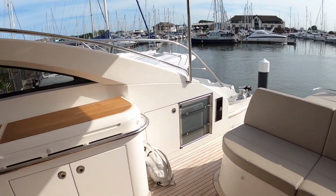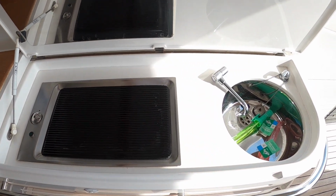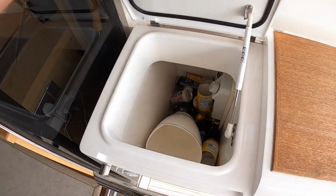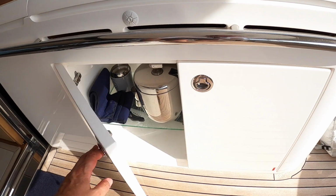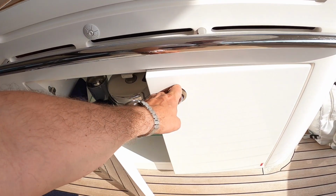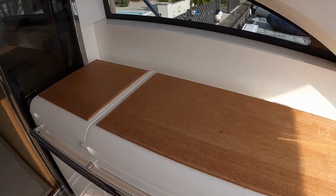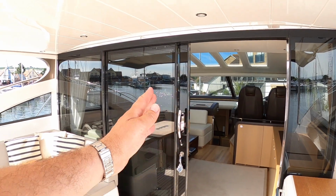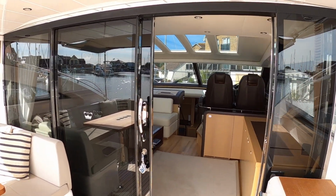Opposite this, there's the bar area, barbecue and your sink. And that is a top loading fridge. And underneath that, this is just a bit of storage and the bin. All very practical. And then this door slides, as you can see. In fact, it will slide back further. It'll go another section again, so you can have all of this completely open to really link these two areas.